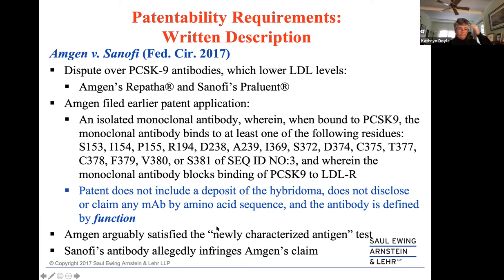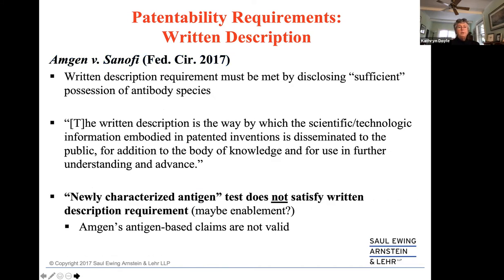And Sanofi, according to Amgen, was infringing Amgen's claim. So Sanofi said, well, all right, we don't care if we're infringing, your claims are invalid, and asked the court to find that the claims were invalid. And the court did that. So the court came out and said that the written description requirement must be met by disclosing a sufficient possession of antibody species.